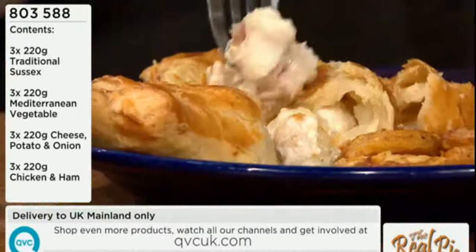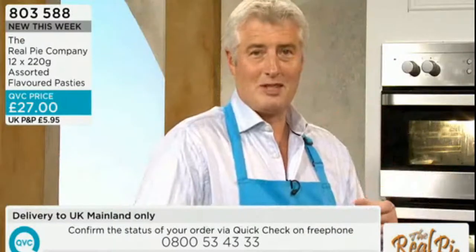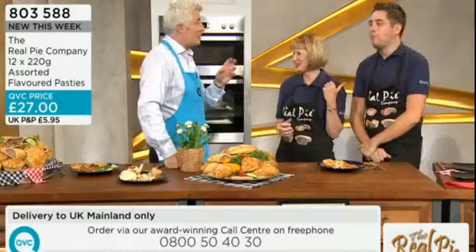And you source from Britain. It's all British. All our meat, whether it's pork, chicken, lamb, beef, whatever we're cooking in our pies, it's always British, and it's always the best that we can get hold of. It's high quality, low fat meat.